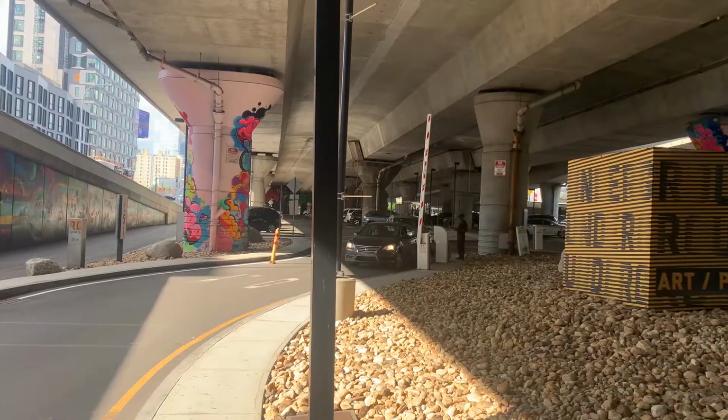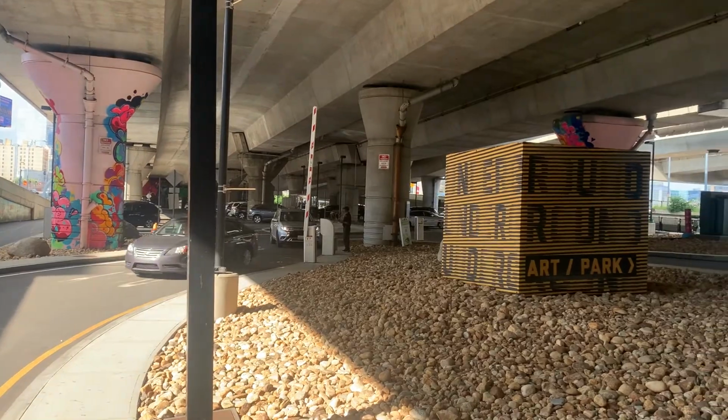Another really cool aspect that's close to both SoWa and Ink Block is called the Underground at Ink Block. Basically, it's the underpass between the bridge where the South End and South Boston intersect, right? Because they are intersected by the 93 highway and there's an underpass beneath. Now, that little pocket used to be pretty rough, but they've completely changed it now.